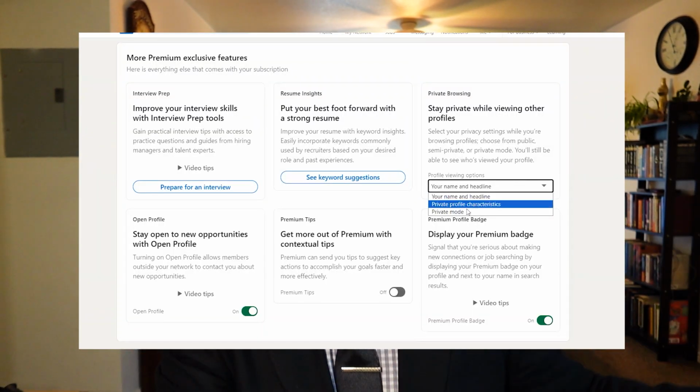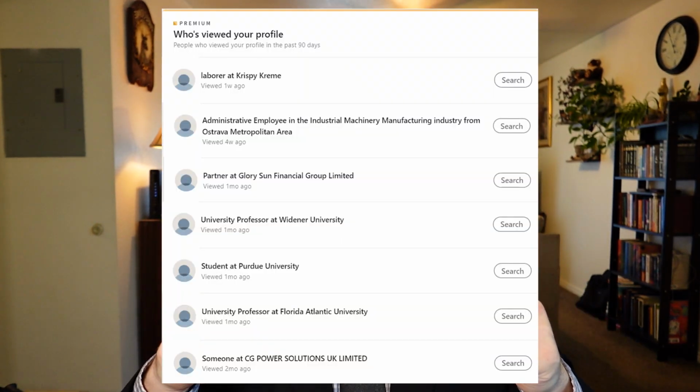However, coupled with that feature is the option to browse LinkedIn anonymously, which I obviously checked. So what ended up happening to my Who's Viewed Your Profile section is that it ended up looking like this. So is the benefit worth it? Probably not. But that's just the tip of the iceberg.